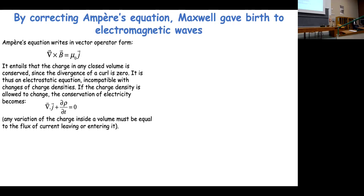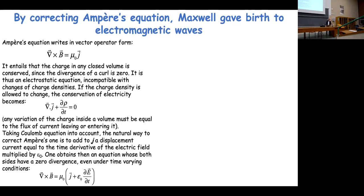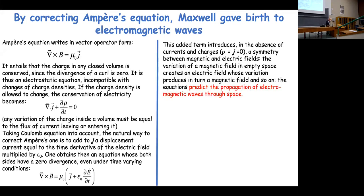And this equation expresses the conservation of the charge, which means now that it's quite clear that what you have to add to μ₀G is ε₀ ∂E/∂t, because this makes the two sides of this Maxwell-Ampère equation have zero divergence. So you see that you have to add this. And by adding this term, Maxwell invented the electromagnetic field.